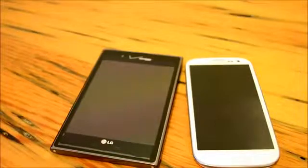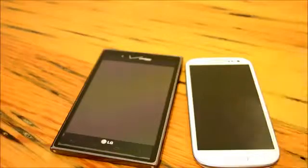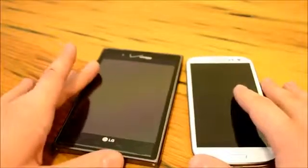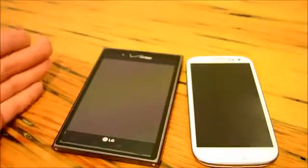This is Clayton Youngberg representing AndroidAuthority.com, your #1 source for all things Android. Today we're bringing you a head-to-head comparison smackdown between the Verizon LG Intuition and the Samsung Galaxy S3. We're going to be comparing the hardware, software, and then the internals and specs of these two phones and tell you which one might be better for you.